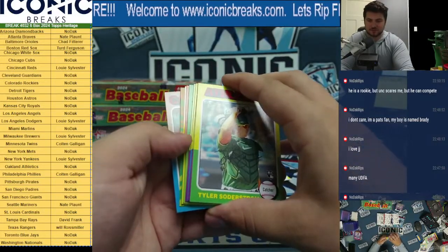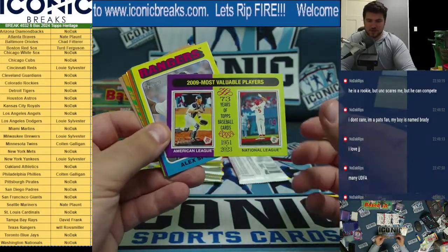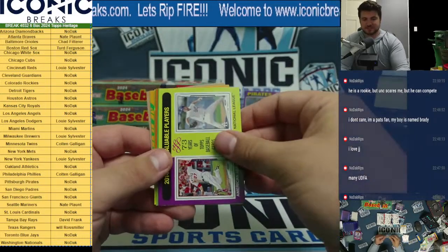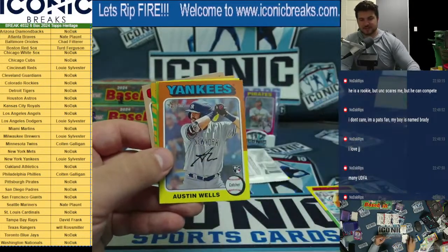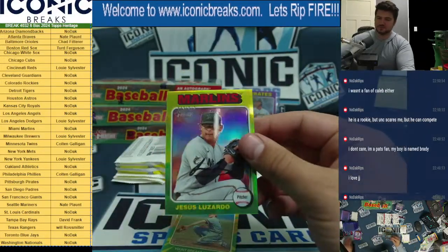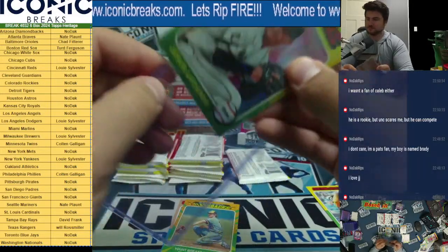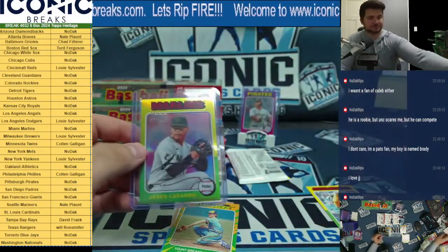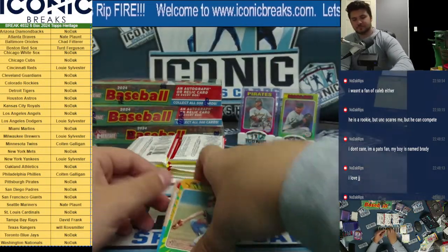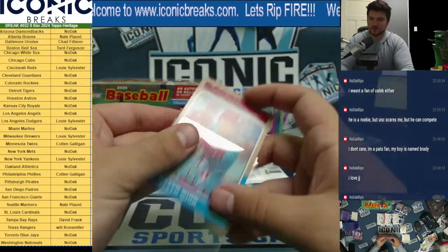Ooh, we got a little refractor coming here. Soderstrom, nice rook. Mauer and Pujols. Spees, Kershaw and Trout. Castellanos, Austin Wells. For the Marlins, the 575, Jesus Luzardo. These look good in chrome, I can tell you that much. Miami, Nodak. Nodak's got both number cards to his name so far. Yount and Mason Wynn, nice rookie. This dude's a dog.